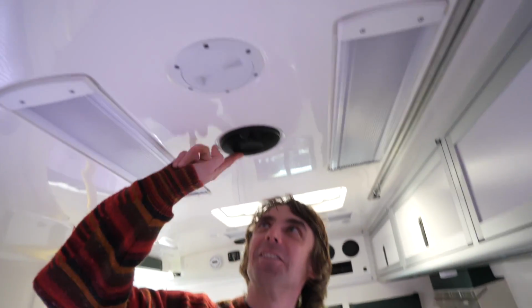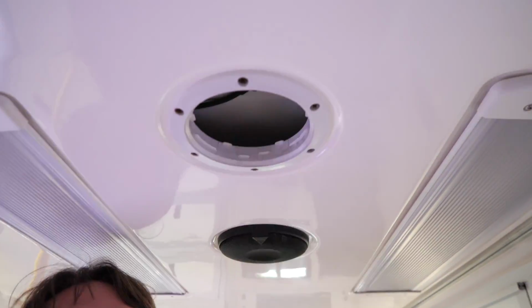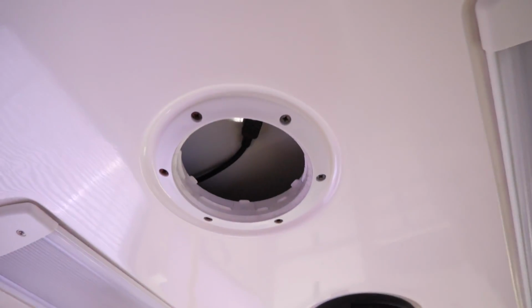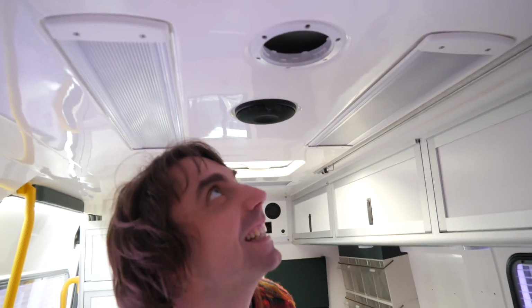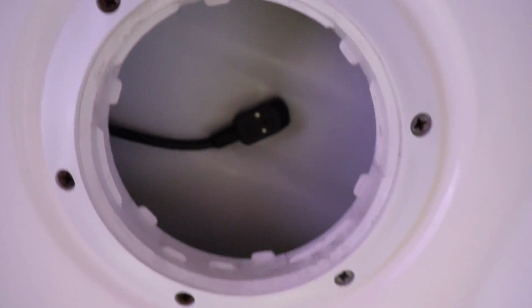Looks like there's a speaker as well. What are these? It says you can open them, but what is it? Oh my goodness, oh my goodness, oh my goodness. Crikey. I think we need to put some insulation in there. That leads to nothing. Don't know what that is. Do you know what it is? Tell us in the comments. We definitely need to put some insulation behind there.